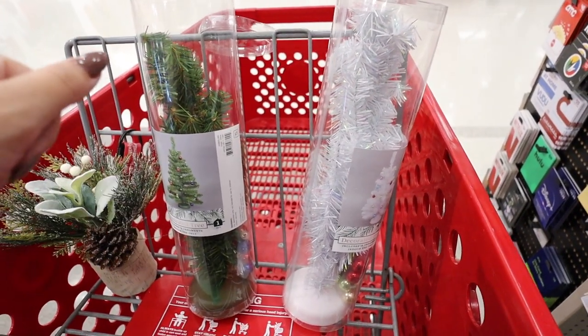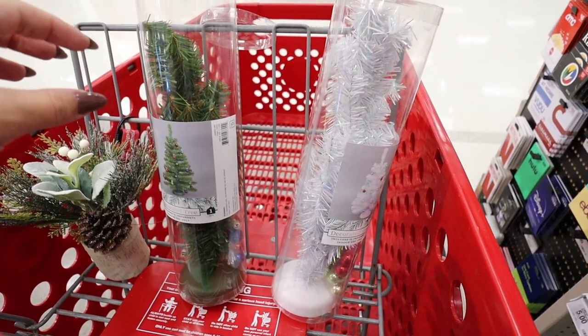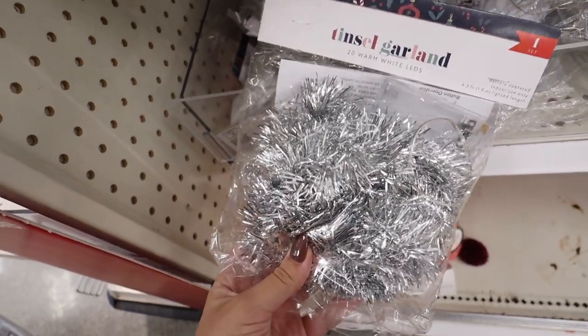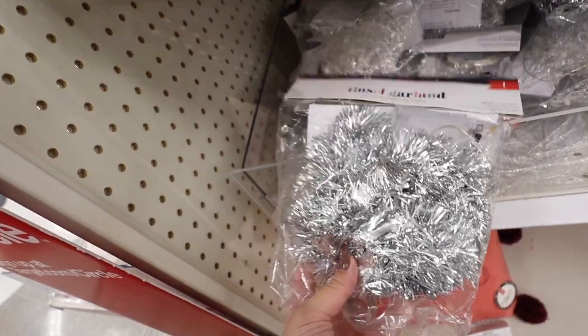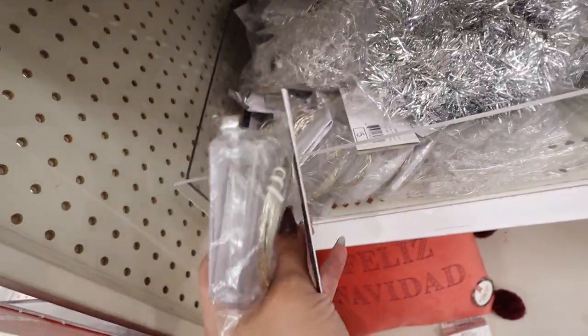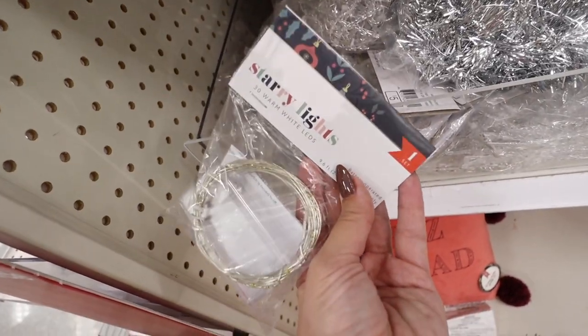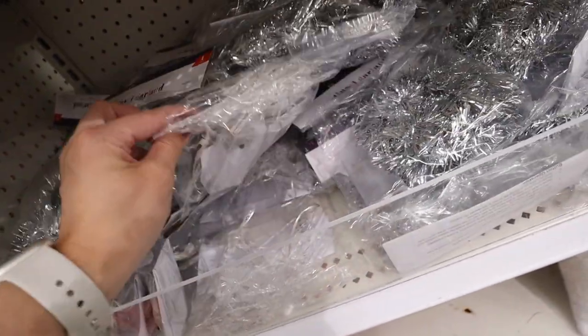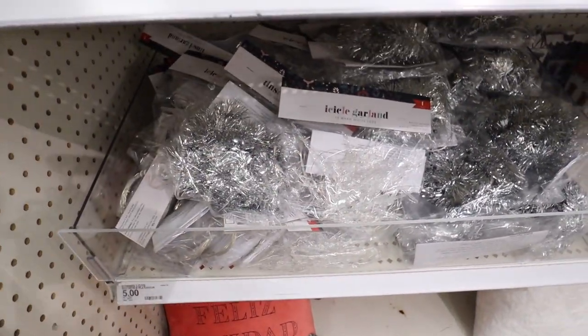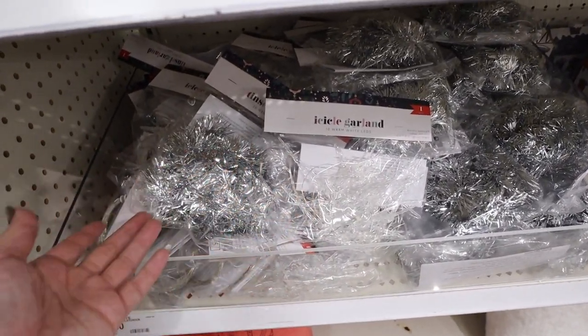And then you can pick up those tinsels that I just showed, those little tinsels. Those would be perfect. If you want to jazz it up even more, you can grab these from the dollar spot. These are $5 as well. They have tinsel garlands, and then they also have these little starry lights. They have a pack of icicle light garland, and you could wrap these around it and decorate the little tree even more, and then it'd be under 10.